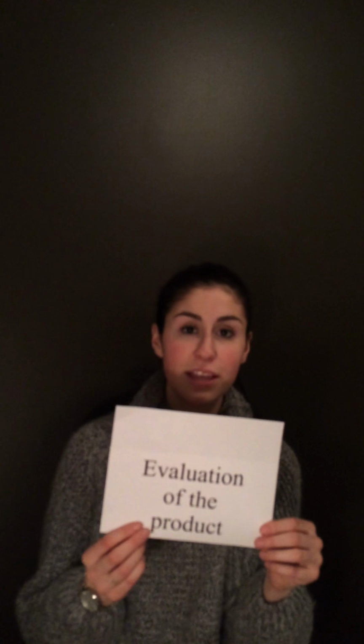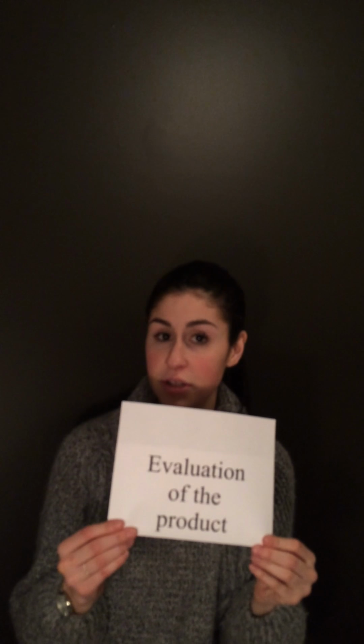When someone works in the field of sales, it is very important for the seller to be aware of the steps that their customer is crossing during the purchasing process. There are 5 main steps. The first one is recognizing the need. The second one is to search for information. The third one is to evaluate the different alternatives. The fourth one is to make a purchase decision. And the last one is to do the evaluation of the product or the service purchased.